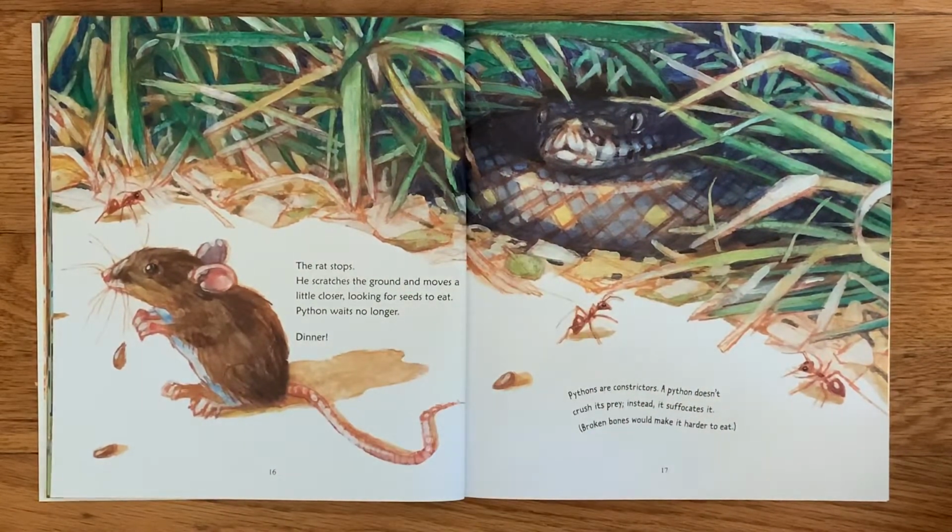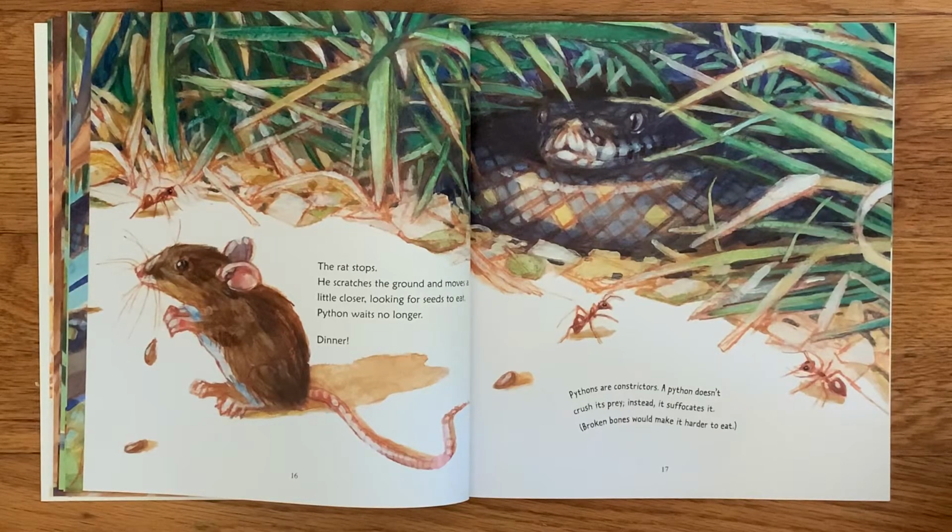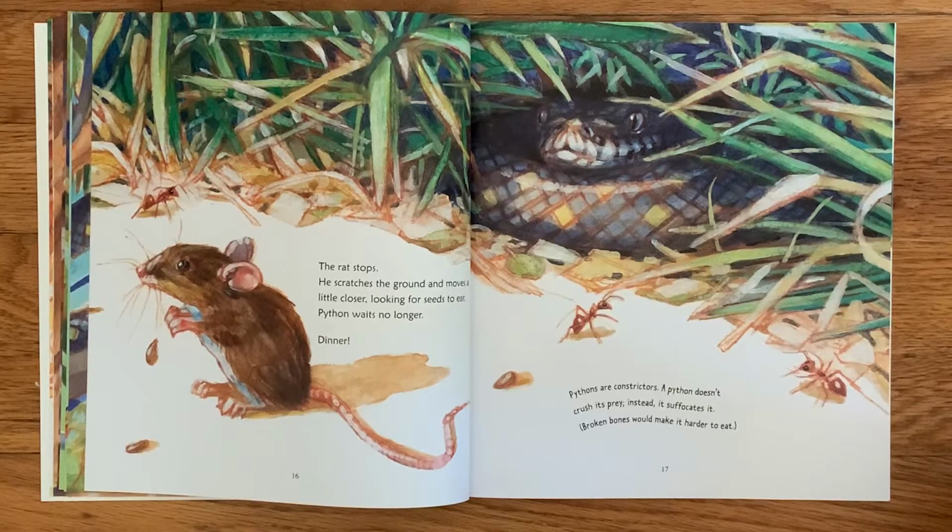The rat stops. He scratches the ground and moves a little closer, looking for seeds to eat. Python waits no longer. Dinner.